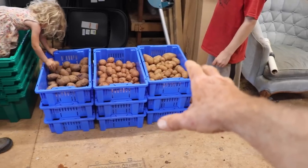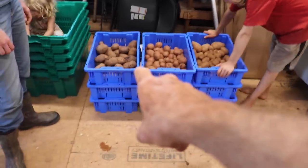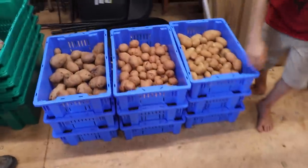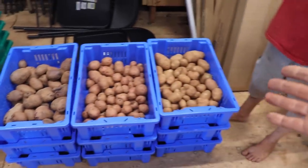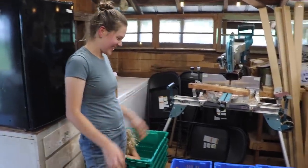We only have 2.5 tubs of each. I actually put the half tub in the middle because that looks better. It does. And I'm gonna walk in here every time I come in the barn and go, oh yeah, look at those sweet, awesome potatoes that we grew. I know. Every year, it's a little bit more. Yep. A little bit more.